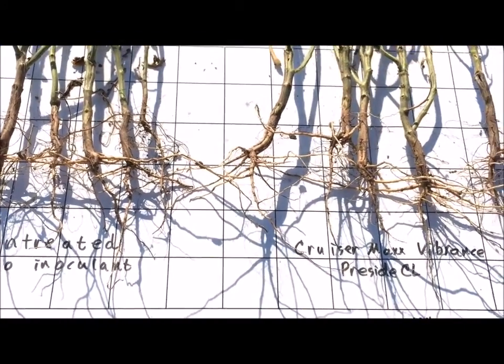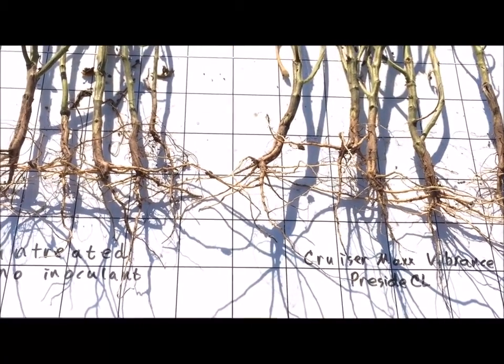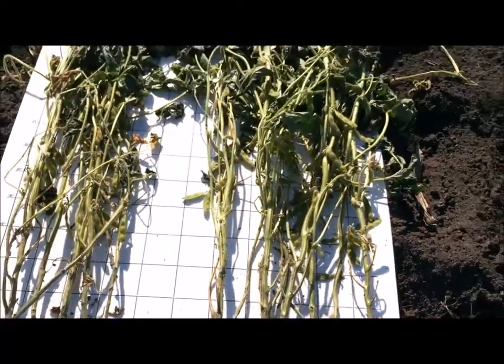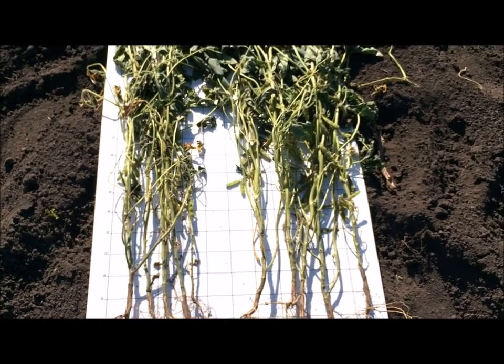The investment that a grower puts in a full seed treatment program like Cruiser Max Vibrance plus an inoculant like Preside CL will absolutely pay dividends on a consistent basis for that grower every year.